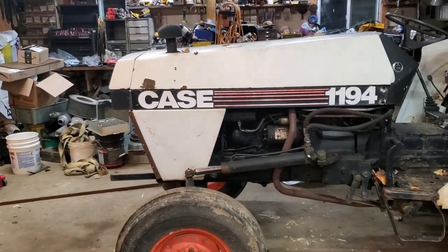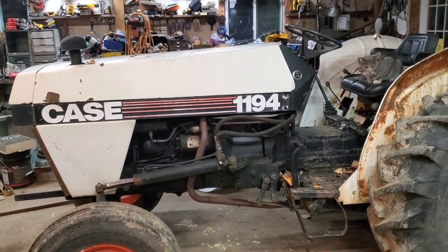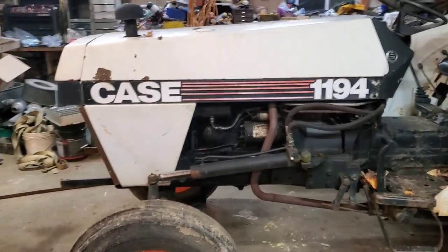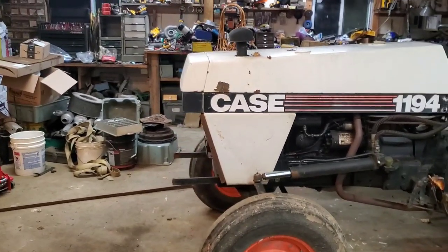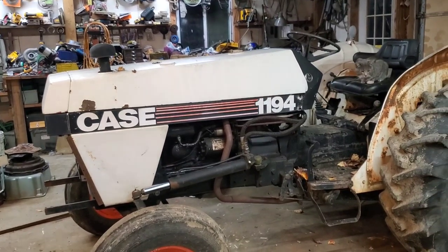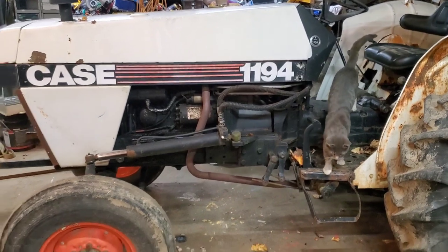But anyway, we have several of these and they're very popular in this area. I know where several other ones of these are. We have three 1194s, an 1190. We got a friend of ours who has an 1194, and I know where two other 1194s are within about an hour here.